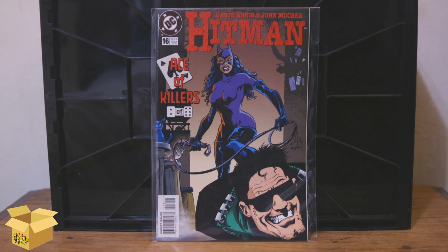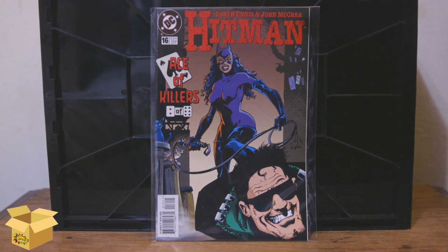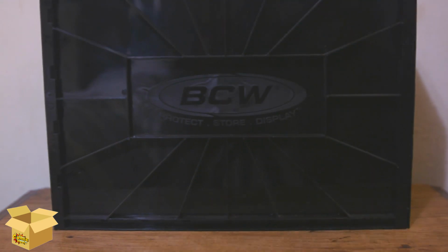I've actually seen this go for about $15 in certain stores. But Hitman 16 number 1. I think there's a variant between the two. I can't quite remember right offhand. I think there is between the two Catwoman. I think one is black, one is white. But don't quote me on that.